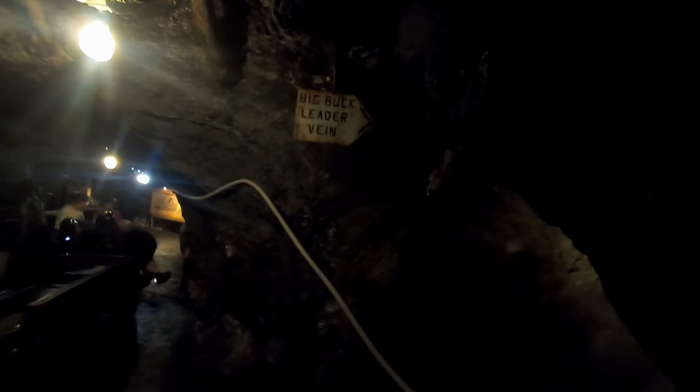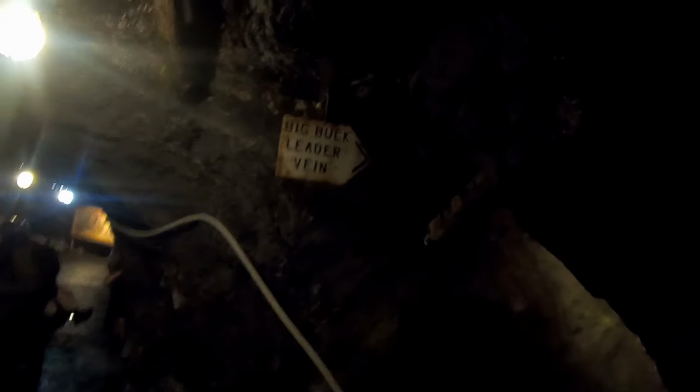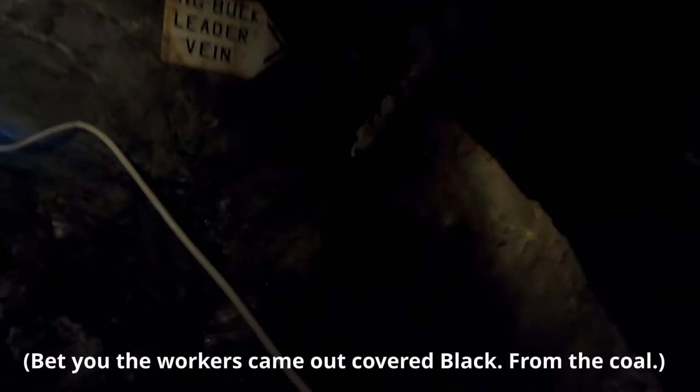Did you see the Chernobyl? The Chernobyl on Amazon. I bet you that they would look at those guys when they pulled out of the pool, just black, covered in black. It's pretty neat.